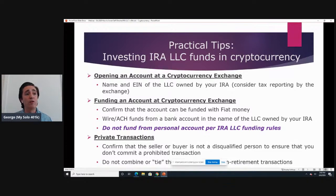So if you were to make a contribution to your IRA from your personal account, assuming that you're eligible to do so, it would first go into the IRA at the self-directed IRA company that allows you to invest in the LLC, and then from there to the LLC bank account, and then from the LLC bank account to the crypto account. So even though the exchange might allow you to fund it directly, under the IRA rules, you want to make sure you don't do that. So that's a good tip there.